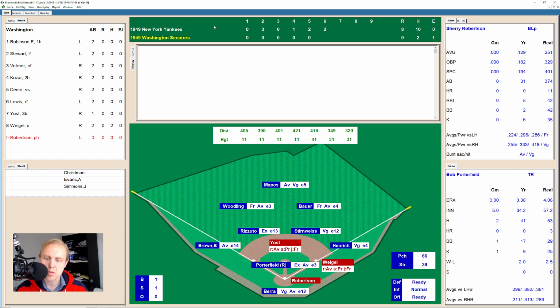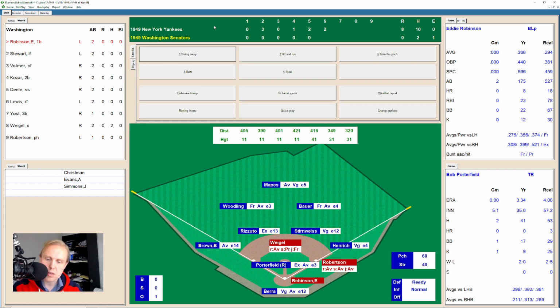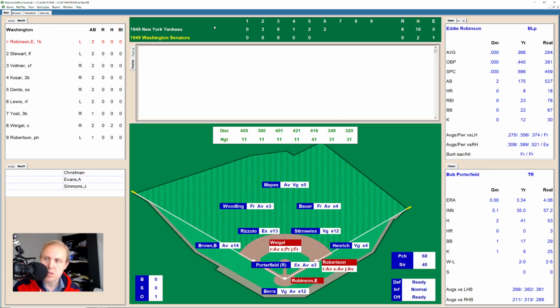There's a strike to Robertson and a ball. Runners on at first and second. That's an inside fastball. 2-1. Only 2 hits so far for Washington, and there's a little dribbler in front of the plate. Berra has that, throws over to third for the force and gets him. Runner still on first and second, 1 away.